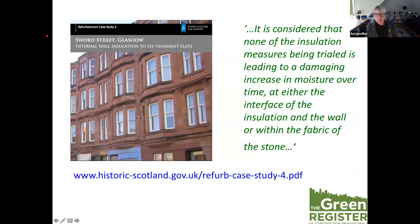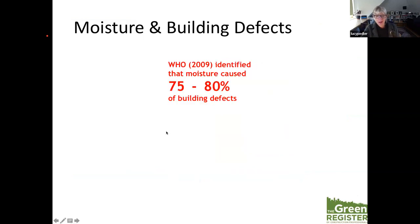And this report, which is here, said that actually there was no worry about the insulation materials. It didn't increase significantly the amount of moisture over time. However, I would put a great big caveat here, because this is a particular building in a particular part of the country with a particular exposure, particular construction, and by no means can you take that as a passport to putting IWI without thinking carefully about it.